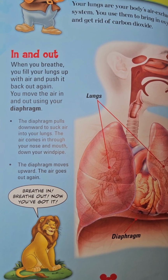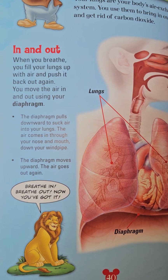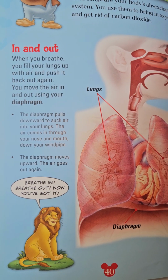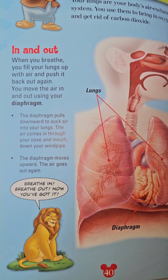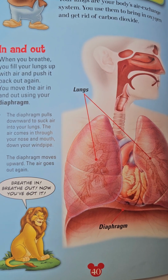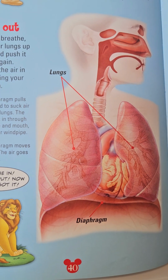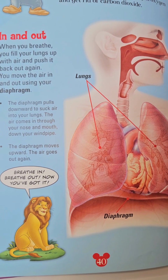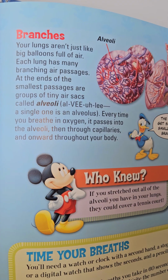The diaphragm pulls downward to suck air into your lungs. The air comes in through your nose and mouth down your windpipe. The diaphragm moves upward. The air goes out again. Lungs, diaphragm. Breathe in, breathe out. Now you've got it.